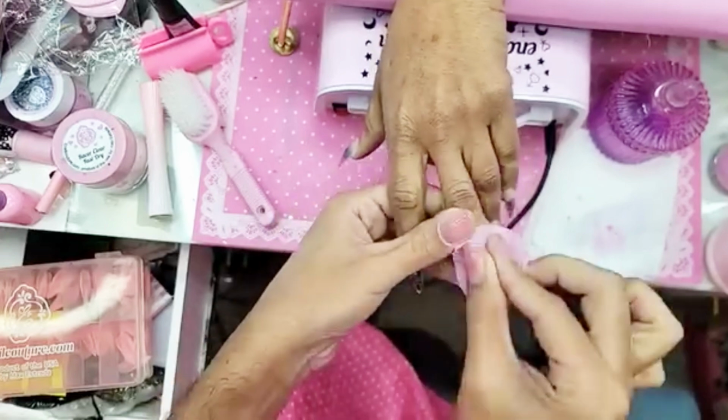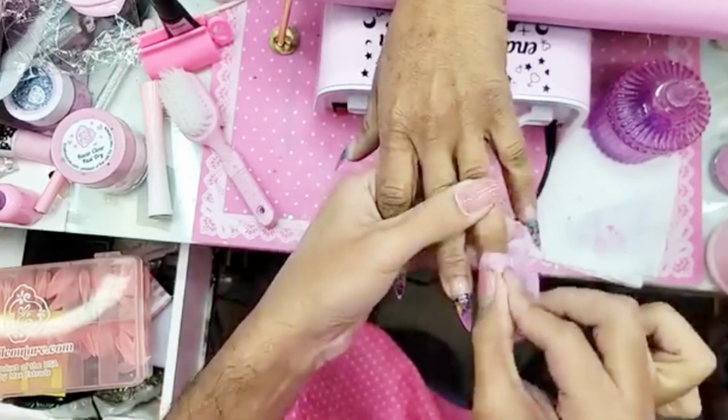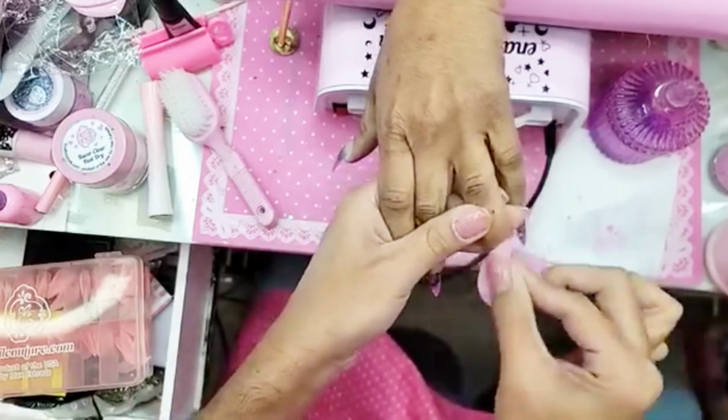So now we're going in with a little bit of acetone with our lint-free wipe, just to remove any dust or debris. And then we're gonna hit the Nova top coat.